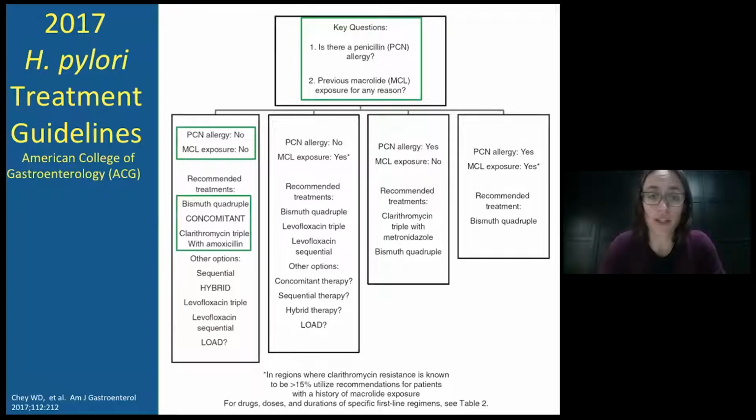So with these questions, you're then going to think about the treatment. If the patient has no penicillin allergy and no macrolide exposure, you have a couple options, including bismuth quadruple therapy, or you can potentially still use clarithromycin triple therapy. If a patient has no penicillin allergy but does have a macrolide exposure, you're going to want to avoid that clarithromycin, and generally the first line regimen would be bismuth quadruple therapy.